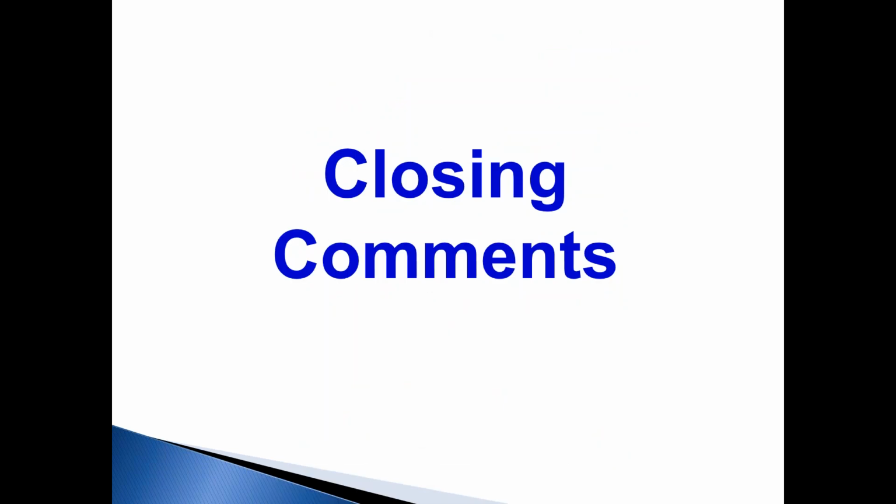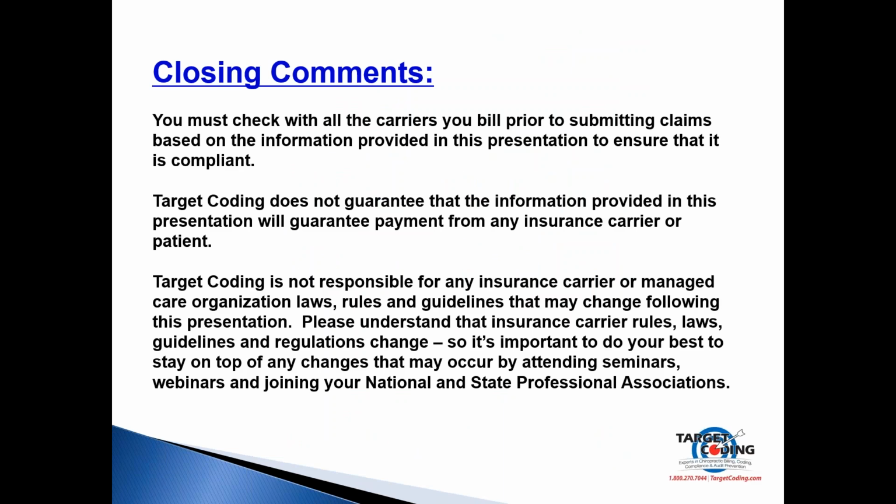All right, just a few closing comments, then we'll open it up to questions and answers. You must check with all the carriers you bill prior to submitting claims, based on the information provided in this presentation, to ensure that it is compliant. Target Coding does not guarantee this information will guarantee payment from any insurance company or patient. Target Coding is not responsible for any laws or rules that change following this presentation. You know they change all the time, so it's important to do your best to stay on top of these changes, attend seminars, webinars, and join your national and state professional associations.